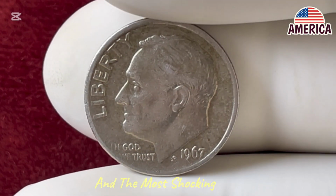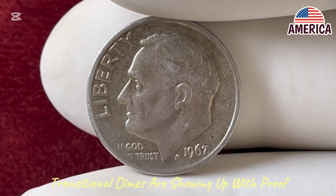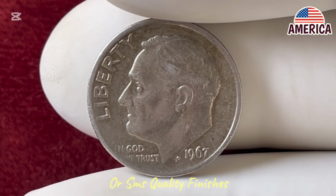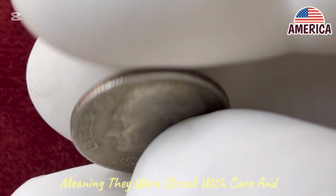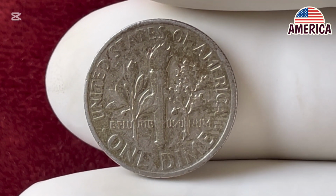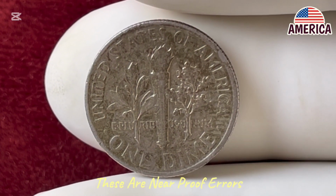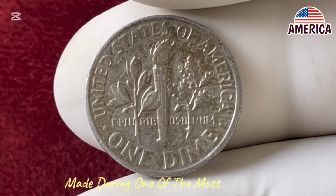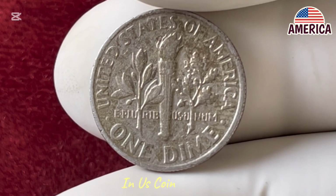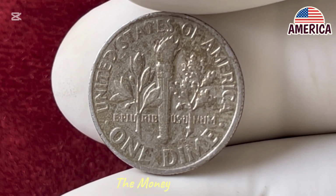And the most shocking part: some of these rare transitional dimes are showing up with proof-like, or SMS quality finishes, meaning they were struck with care and precision, possibly as part of the special mint set program. These aren't your average pocket dimes. These are near-proof errors, made during one of the most confusing minting periods in U.S. coin history. Now let's talk about the most exciting part: the money.